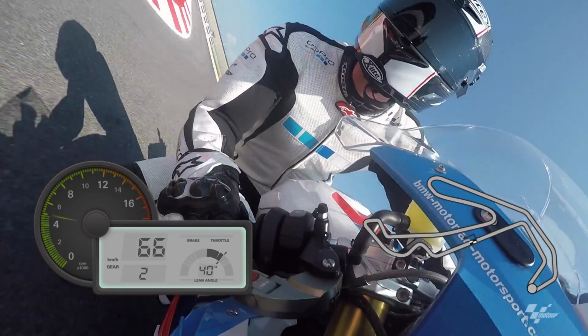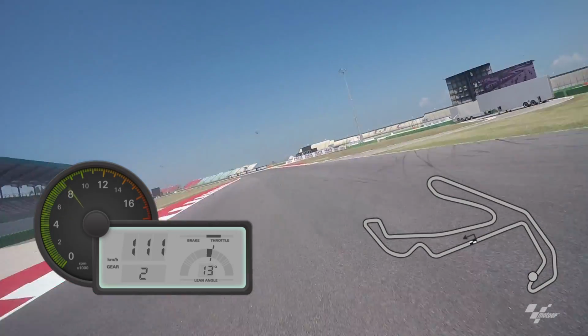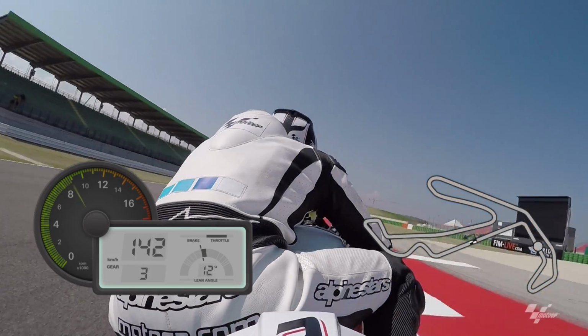Here, turn number 14, one of the last passing chances. You'll see a lot of passing going on here. And now, after 6 rights, we come to a left, turn 15. Be careful, you could have a cool tyre. That caught out Lorenzo last year, and he crashed.